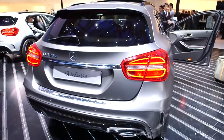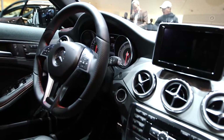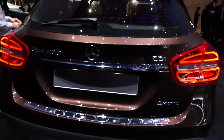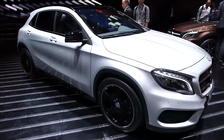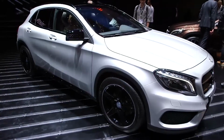The GLA promises to be well connected. There's full iPhone integration with internet connectivity and apps to connect with Facebook and Twitter offered, along with Google Street View. Plus there are lots of safety features too, including the drowsiness detecting attention assist and collision prevention assist, which monitors the space between you and the car in front and can automatically apply the brakes if needed.